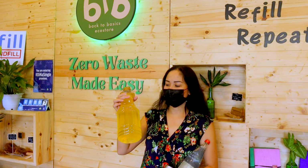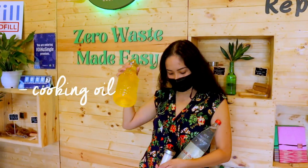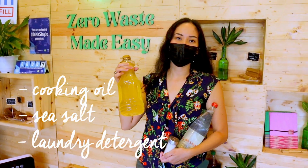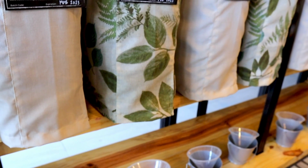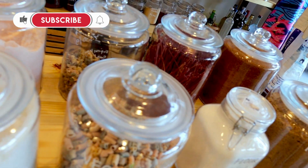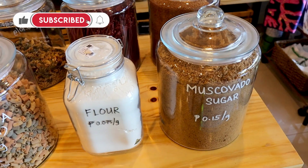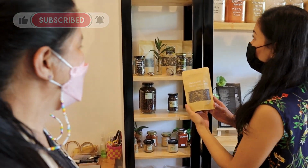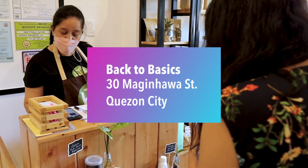I got my shopping done. This is my cooking oil, my salt, and my laundry detergent. So I am very happy that this is very eco-friendly. I don't have to waste anything, including the receipt. It's paperless, so they just email it to me. You have an electronic copy that you can always come back to if it's emailed to you.